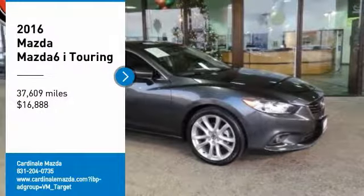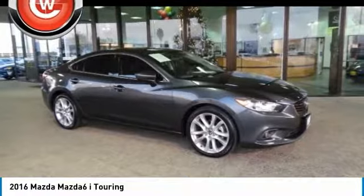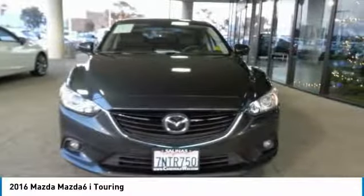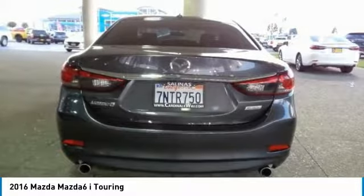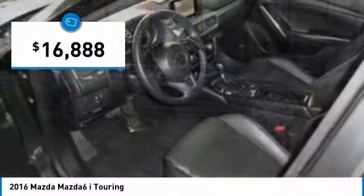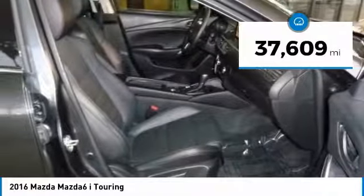Make a great choice today with the 2016 Mazda 6. Exceptionally stylish and fun to drive, the Mazda 6 has quality, dependability, and reliability at the heart of its design. This acclaimed sports sedan appeals to your senses and your wallet and is priced below $20,000. This vehicle has less than 40,000 miles.